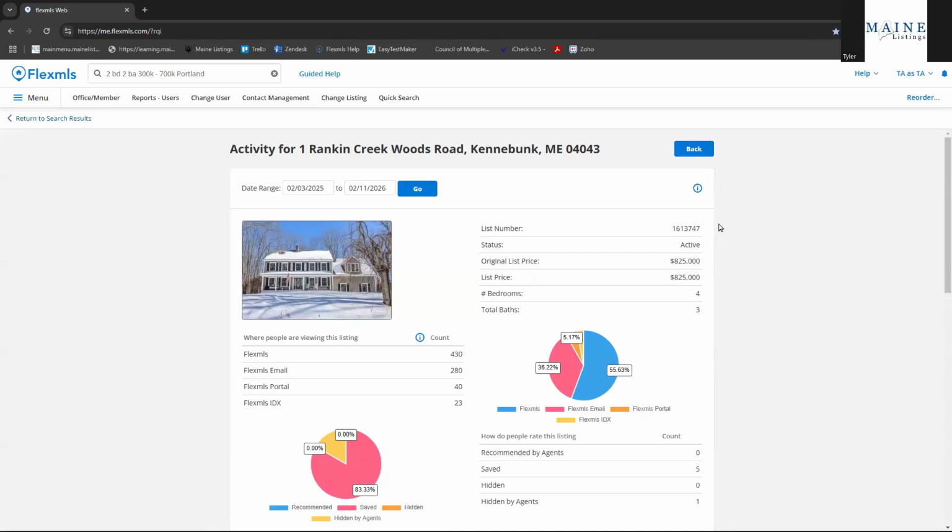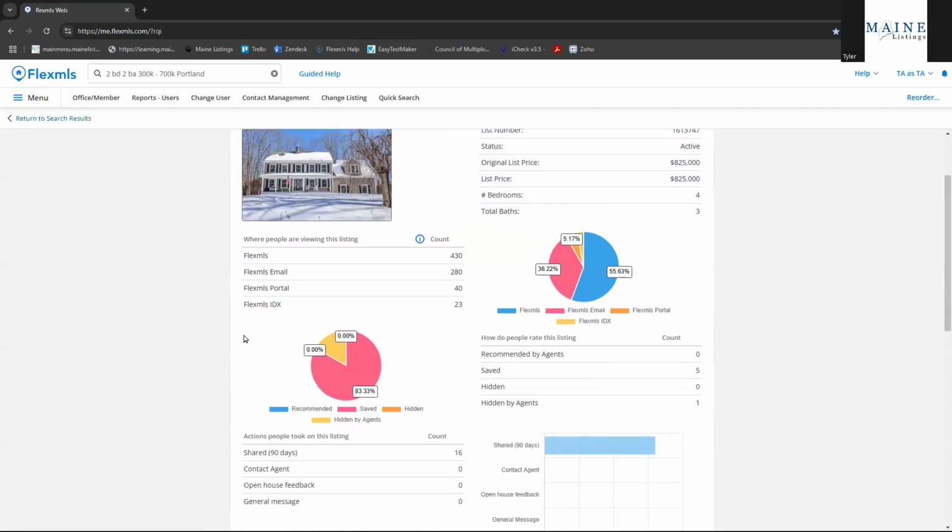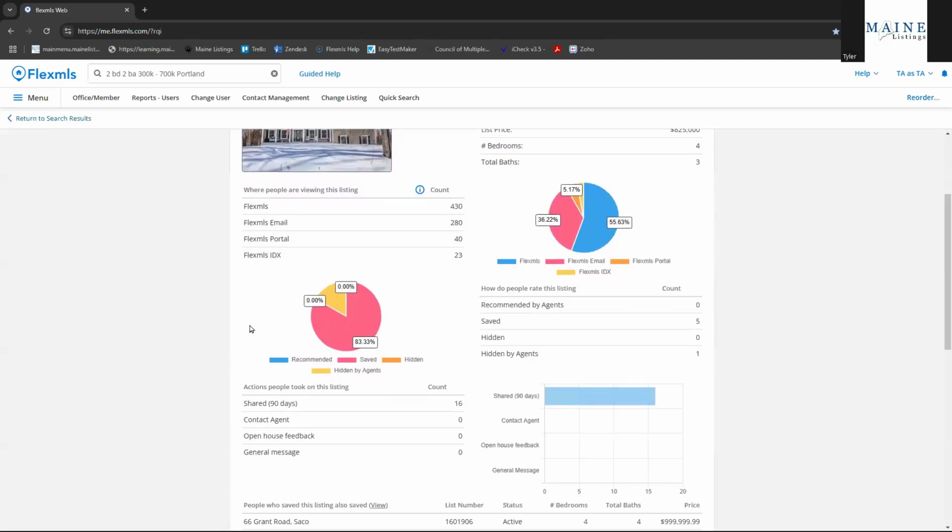And here, so this is a relatively new listing, so we might not get a whole bunch. But here is where people are viewing this listing, right? How many people saw it in Flex? How many people got an email from Flex with it? How many clients with access to the portal clicked on this listing when they were doing their own searches? Flex MLS IDX, so how many people reviewed the listing on a third-party website? That one might be hard to be specific or completely accurate on, because they would have to give us that info back. How are people rating this listing? So 5 people saved it. That's pretty good. And 1 agent hid it from their clients. So that's what this means right here. An agent hid the listing from their clients because they knew it wasn't a good fit.